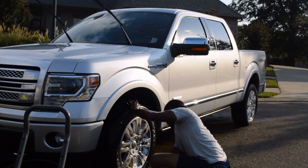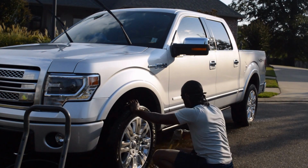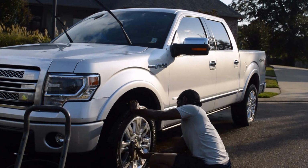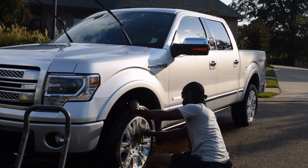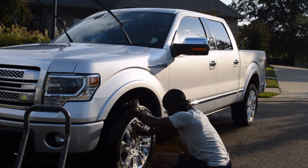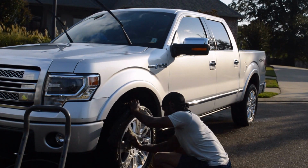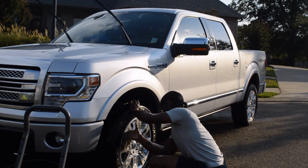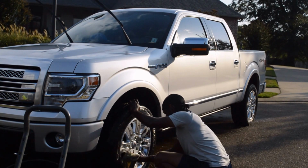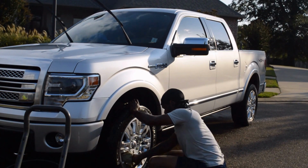And now I'm doing the rims with my hand. I don't like to use a rim brush. For some reason, I just feel like that thing is going to scratch your rims, so I like to use a microfiber towel, and I do it the old way. I use my fingers and I get in all the nooks and crannies and everything. So that's how I do that.